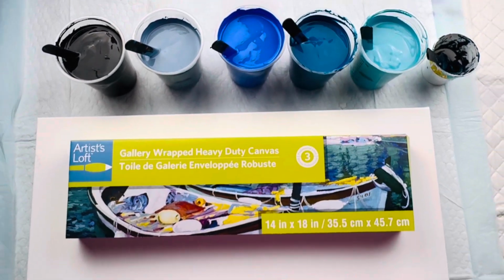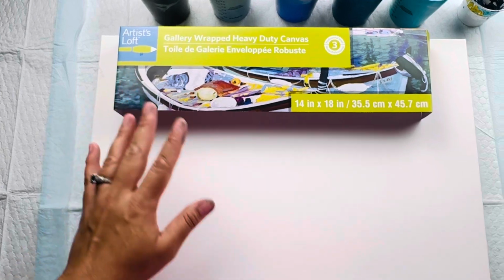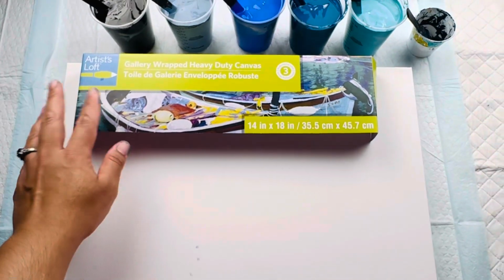I will let you guys enjoy the rest of the process, and I will be back with the wet results of the acrylic pour background.